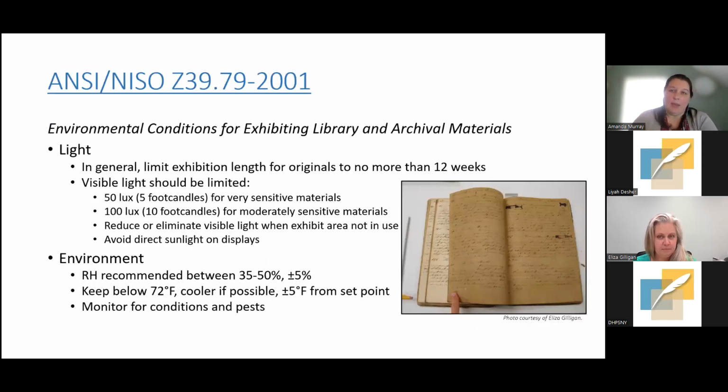And so, as with the majority of our preservation best practices, there are set national and international standards that a lot of the things that you'll hear us talk about are pulled from. And so when we're talking about exhibiting library and archival materials, one of those standards that we're pulling from is the ANSI NISO Z39.79-2001 environmental conditions for exhibiting library and archival materials. And so you can purchase this full standard online if you want a copy, but here we've just summarized some of the main key takeaways to think about as you're exhibiting materials. And I'm going to let Eliza speak to some specific examples.